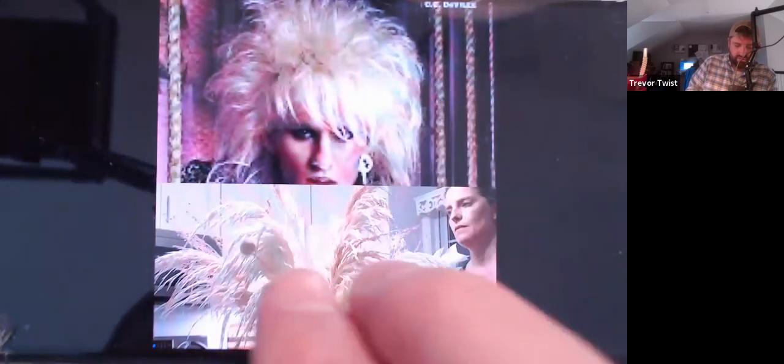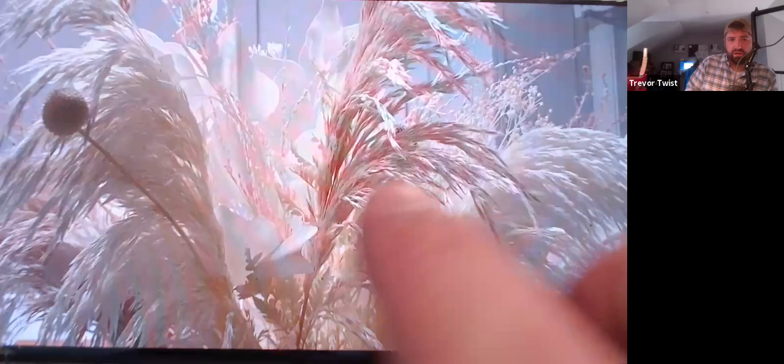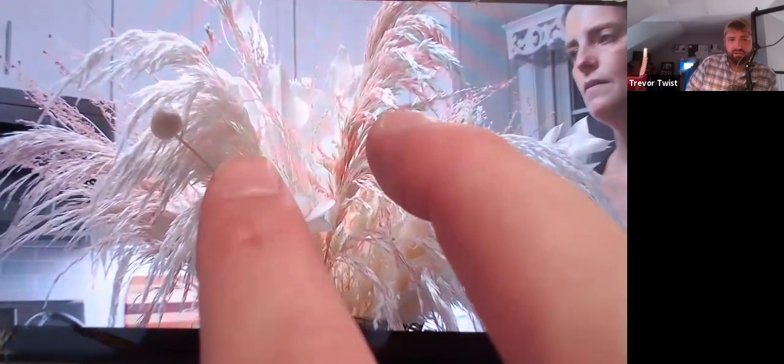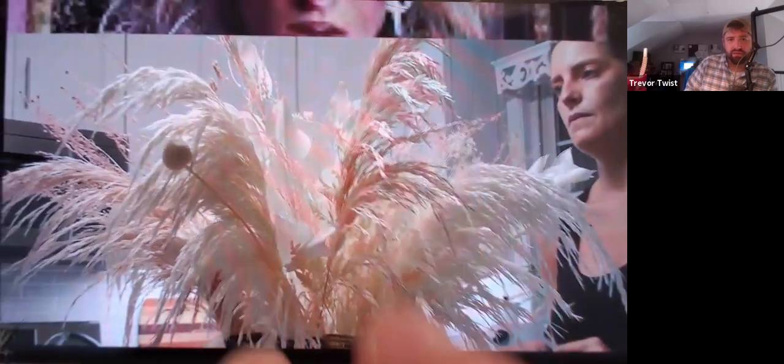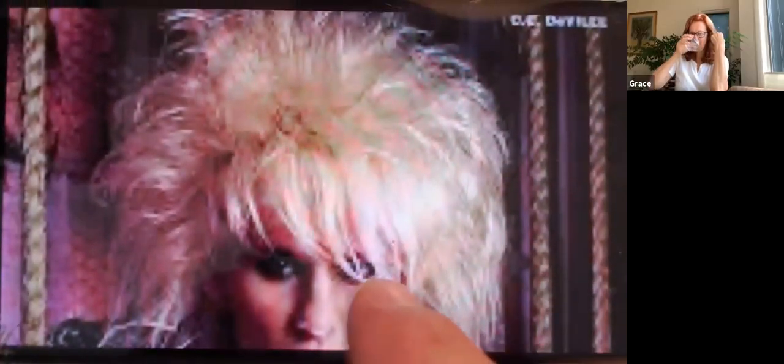We have these dried plants in the kitchen. This is in my house. That's Kristen decorating them. And I was like, man, I've seen these before. Right there.